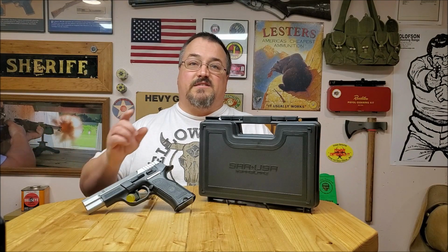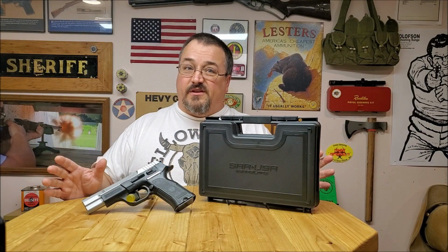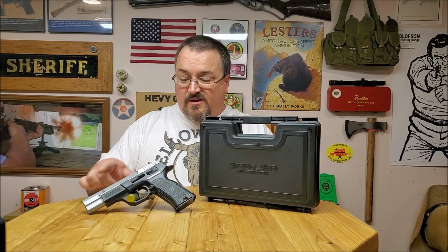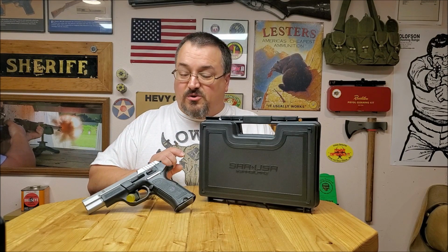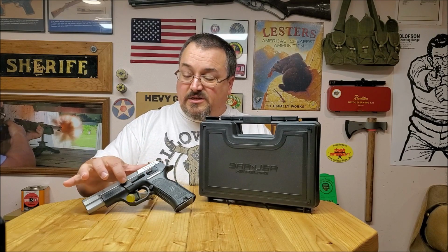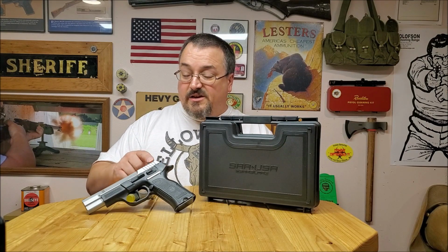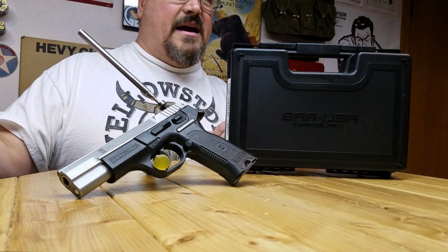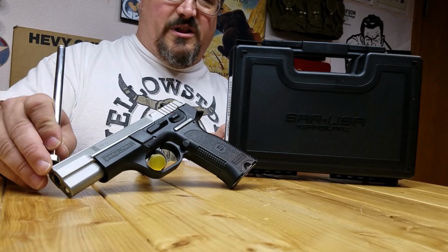Another thing with Sarsilmaz is they do everything in-house. Almost everything. The only thing they don't do is their own forging, where they mill the parts from. That is handled outside of Sarsilmaz control. And they don't do some of the metal finishes, like the black you see here on the controls and the hammer, the black you see here on the sights. And these sights are metal sights. A magnet sticks to them, so you know, that's really nice.